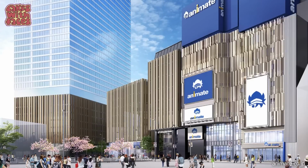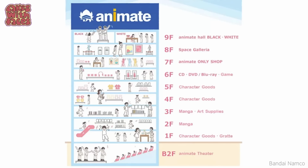And that opens just 2 days after the new flagship Animate store opens, also in Ikebukuro, and that's going to be the world's largest anime store. It looks like Ikebukuro is becoming a bit of a rival to Akihabara.